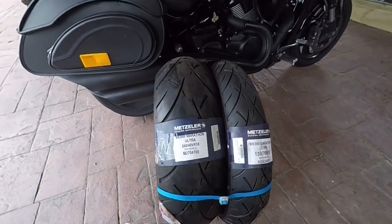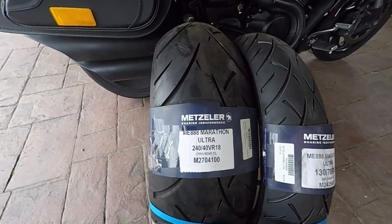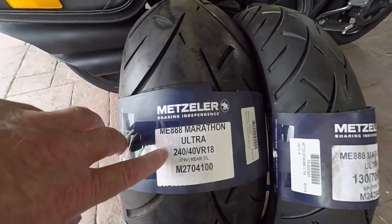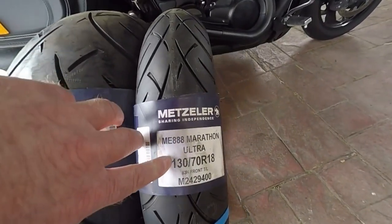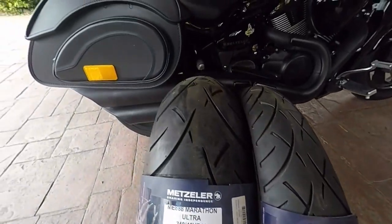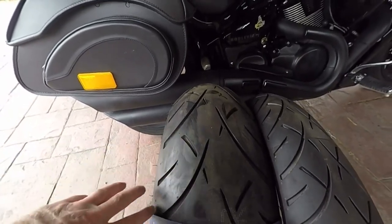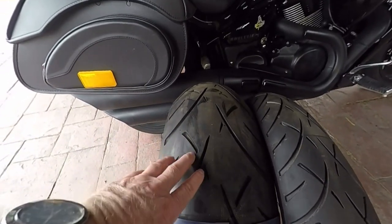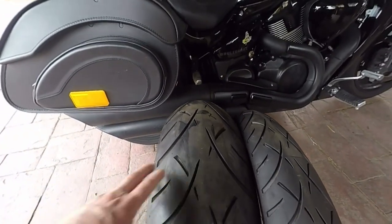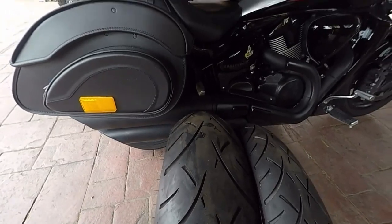It's the Metzler M888 Marathon Ultra, so it's a 240/40-18 on the back and a 130/70-18 on the front. They're a really good tread. Seem like they're very good for expelling the water, so it stops aquaplaning. Very good grip. Harder material in the middle, and I reckon you'll get twice as much out of them as you will with other tyres.